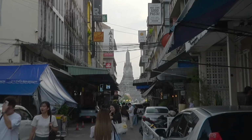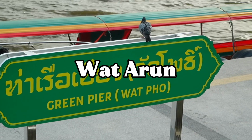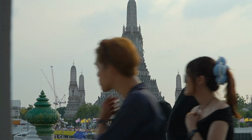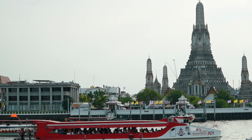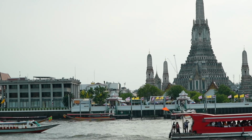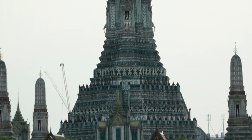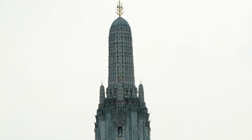After another walk in the scorching weather, I finally arrived at the Green Port to see the Great Wat Arun Temple, also known as the Temple of the Dawn. It is named after a Hindu character named Aruna, aka God of Dawn. This building is about 3.5 centuries old and has gone through about 3 different major renovations since its birth, the last one being as recent as 2017, though some may say it to be controversial. The building's design and structure draws influences from Buddhism and Hinduism.